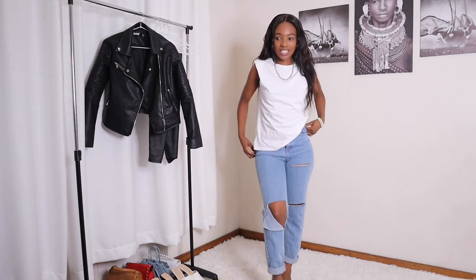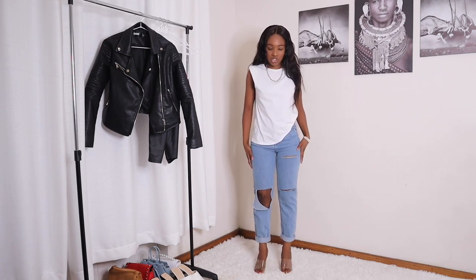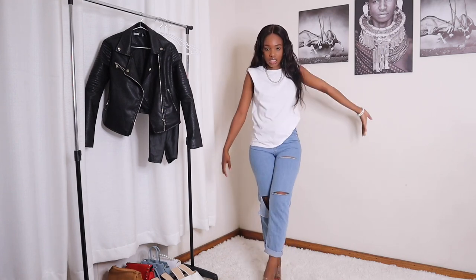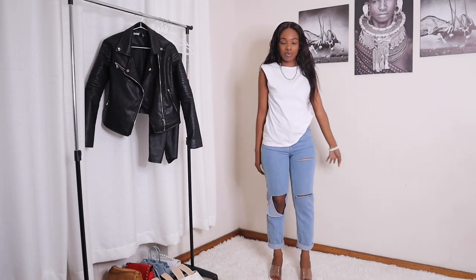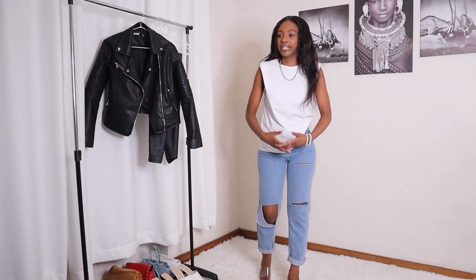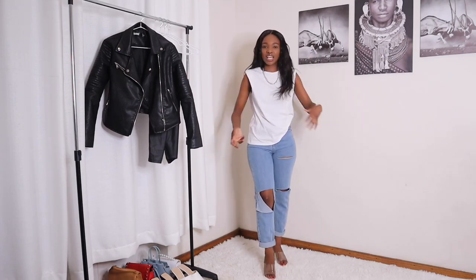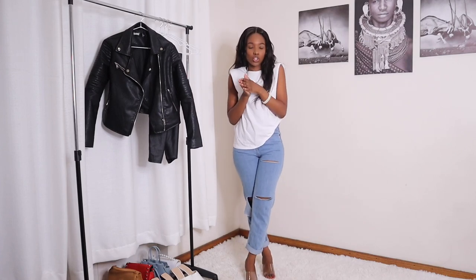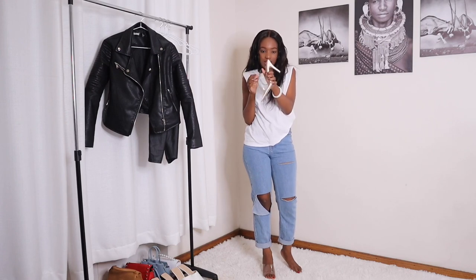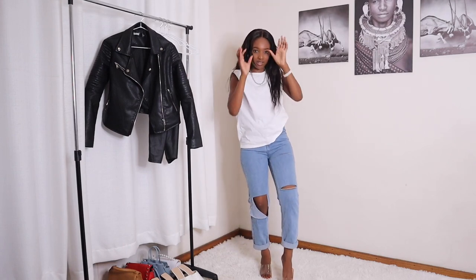For my second outfit, I've decided to style my top with these mom jeans from Foschini and these transparent heels from Mr Price. Heels are not the most comfortable thing ever, but they take it up to the next level. These heels are not even that high. They're almost kitten heels. So try and wear heels as much as possible.